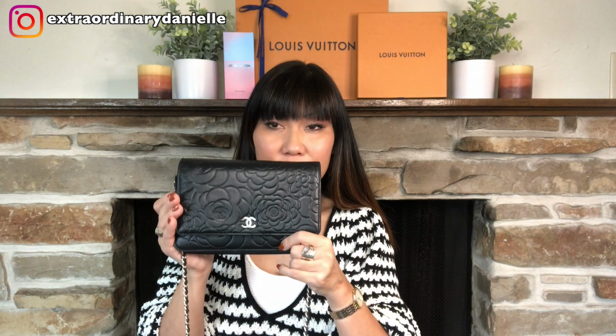I do have a lot of smaller handbags that have gold hardware, which is why I opted for the silver hardware. Oh my gosh, you guys, this is so beautiful, and I specifically wanted the camellia pattern because I do think it's a little bit different and a little more unique than the quilted pattern. Not to discount that pattern at all, that is the traditional Chanel pattern, and I think it's gorgeous. If I got one in the gold, I would want the traditional gold hardware with the quilted pattern that you normally see because I think that's so pretty. But I just thought this was unique. I thought this was really different.